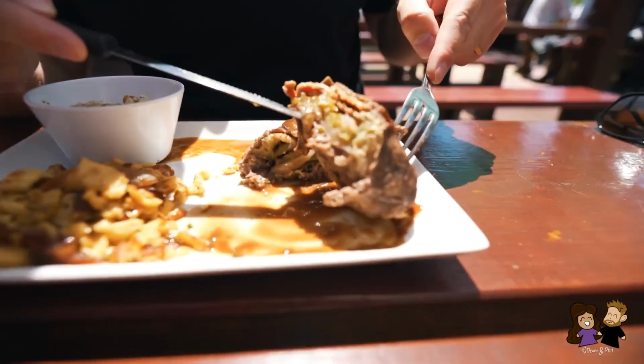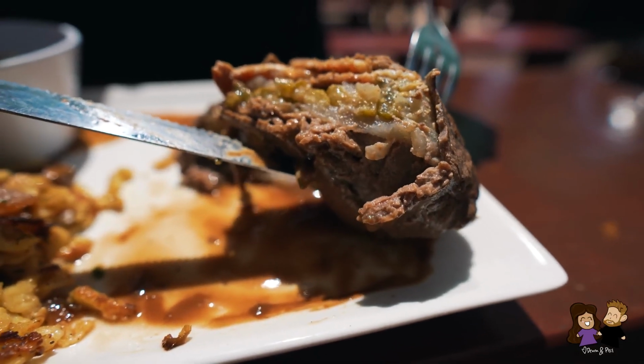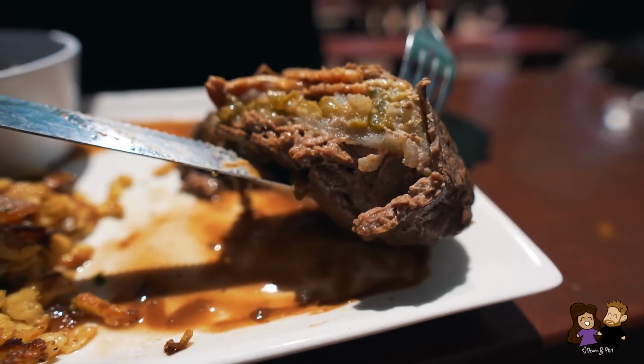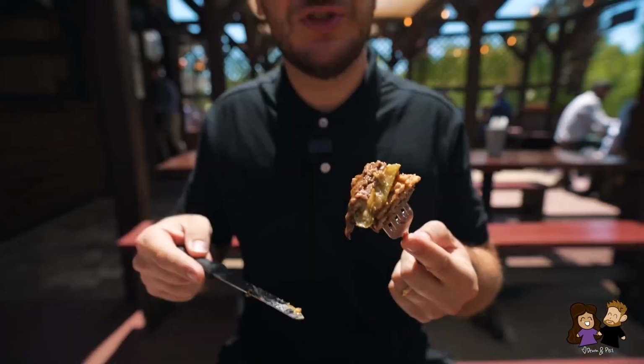Look at these layers, we just cut this thing. There's definitely onions in there, some pickles, bacon, and what looks like a layer of cabbage. It looks a little dry on the outside, but inside is so moist looking. A good description for a roulade. The inside is very moist.